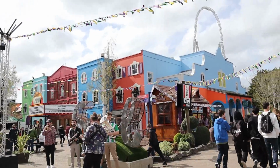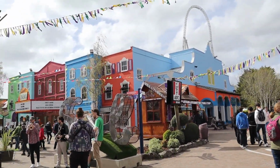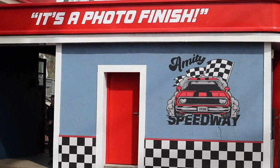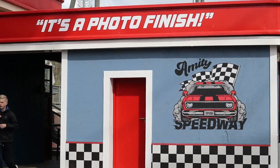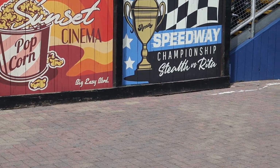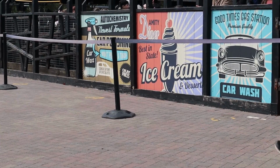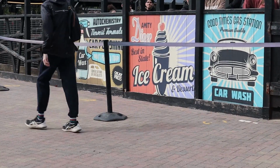A lot of the stuff has been painted up around Stealth as well. And they've got a brand new TV screen before you actually load onto the ride. It's just basically giving out instructions, get on quickly, buckle your seatbelts, all loose articles, just so that the operations can be as quick as possible. But the vibes are certainly here in Big Easy Boulevard. Yeah, but I love it.